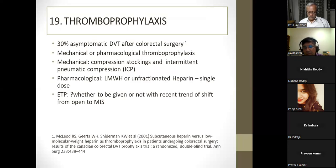Now coming to thromboprophylaxis. In patients undergoing colorectal surgery without any thromboprophylaxis coverage, 30% are found to have asymptomatic DVT. Thromboprophylaxis can be given as mechanical or pharmacological. How do we give mechanical? We give compression stockings, that is TED stockings, or intermittent pneumatic compressions. Pharmacological, we can give LMWH or unfractionated heparin. A single dose is sufficient.